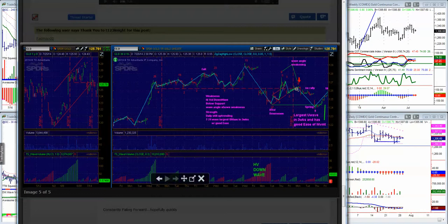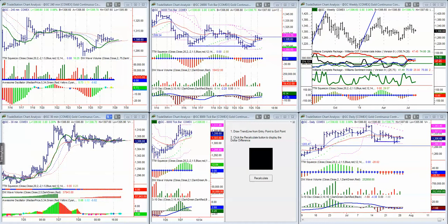I can't remember where you entered it. I think it was somewhere in here. So you probably would have made a little bit of profit on that trade. Granted, in hindsight, we can see that the market did move quite a bit higher after that spring. But that would be my view on the market.